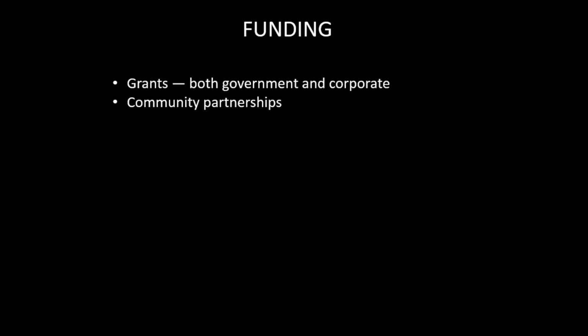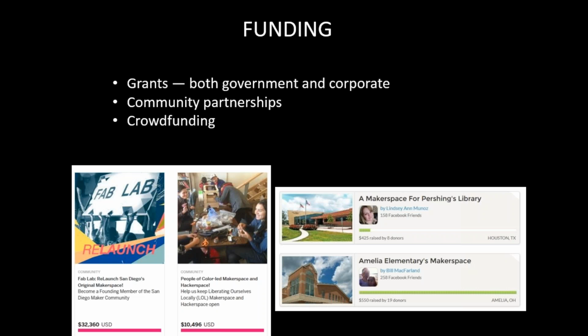Another source of funding or material support, I guess, would be community partnerships. If there's already someone in your community who's doing something similar, they might be willing to assist you with setting up your space. So that's a good way to go. And crowdfunding is also another alternative.